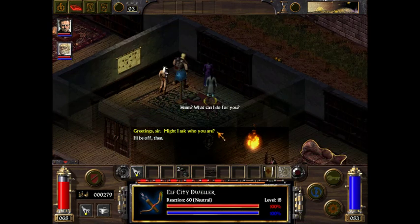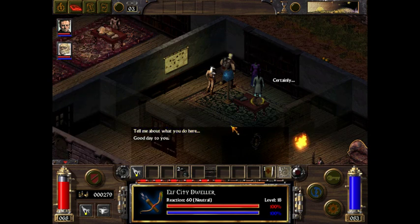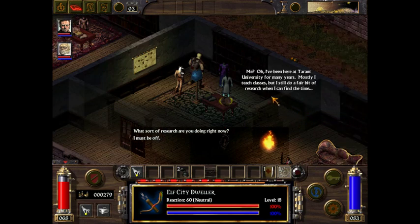Greetings, sir. Might I ask who you are? I am Professor Aldous Buxington, and I am the head of the religion department here at Tarrant University. And you are? Kate Kane. Alright, what do you do here? I've been here at Tarrant University for many years. Mostly I teach classes, but I still do a fair bit of research when I can find the time.